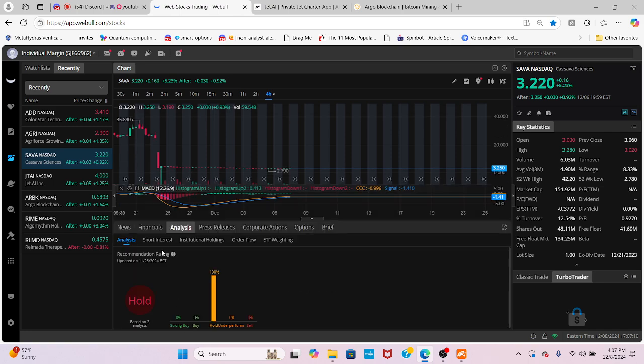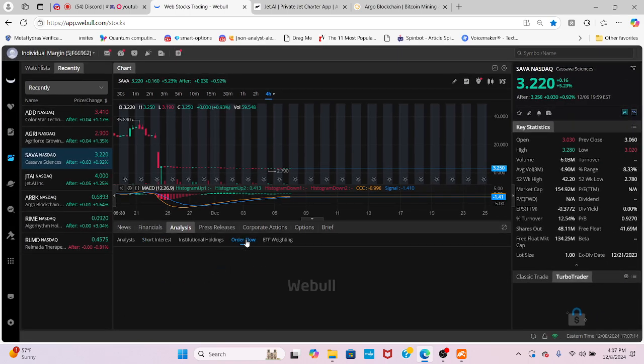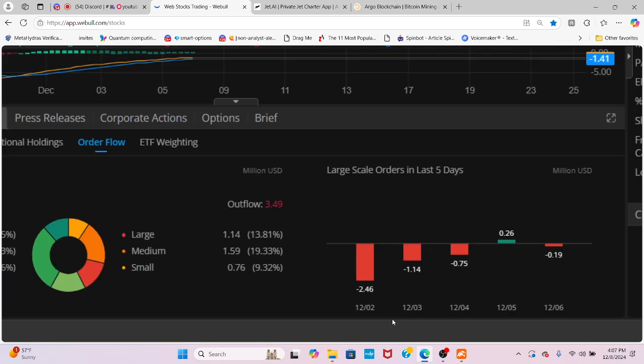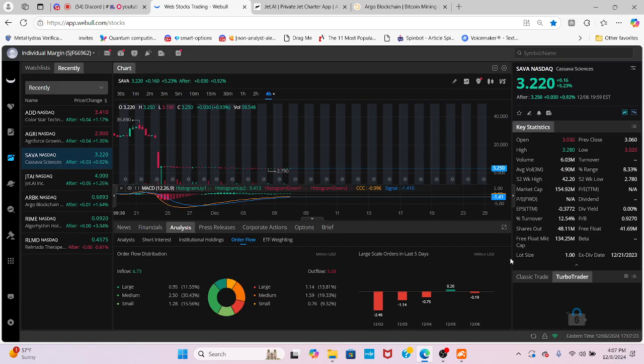Bigger whales will want to go for this, being big in short interest, massive short interest, bigger than it's ever been, actually. We have large scale USD orders that were going out strong and are buying up more and more, selling out less and less, to the point now where they're only buying up more and more, with inflow outdoing outflow.